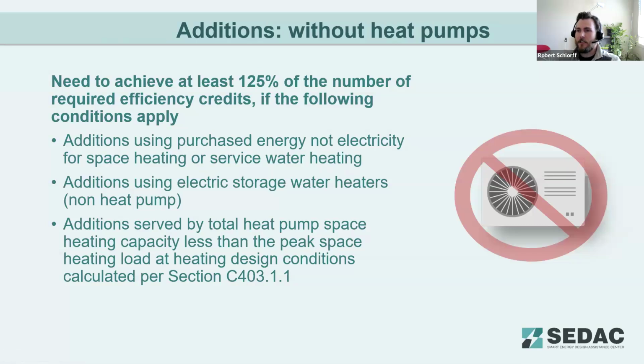Again, somewhat similar to what Ryan was discussing, additions that do not employ heat pumps within their design need to achieve at least 125% of the number of the required efficiency credits. So in this case, since the addition is not choosing to use heat pumps, we are requiring higher efficiency, more points from the efficiency credits table, to compensate for the lack of heat pumps and their high efficiency. This applies if the additions are using purchased energy, not electricity, for space heating or service water heating, so if you're purchasing natural gas or another fossil fuel; additions using electric storage water heaters that are not heat pump based; or additions that are served by total heat pump space heating capacity that is less than the peak space heating load at the design condition. So this is essentially saying that if your building isn't entirely conditioned by heat pumps, this provision will be enforced.